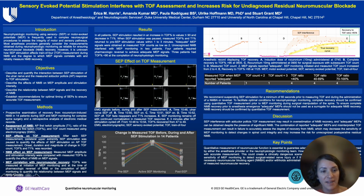We found that once SEP stimulation was initiated, and with SEPs you're stimulating the ulnar nerve or some peripheral nerve and looking at the response in the sensory cortex. They would routinely do the ulnar nerve on the upper extremities, and they stimulate it less than every second for about 3 to 5 minutes. So it's like constant stimulation.